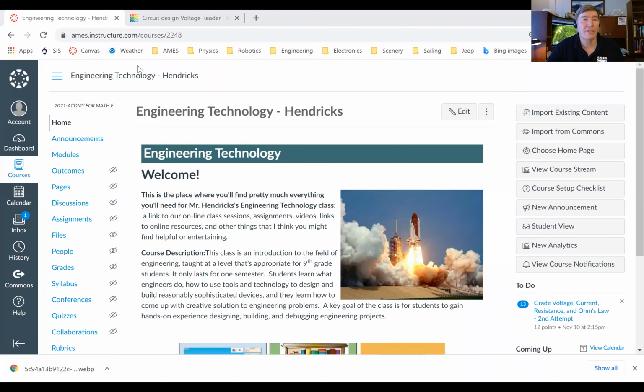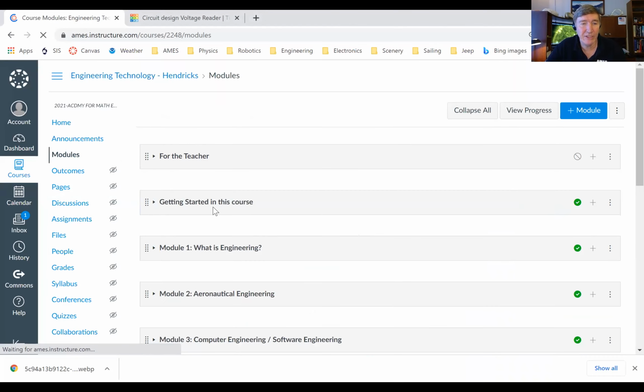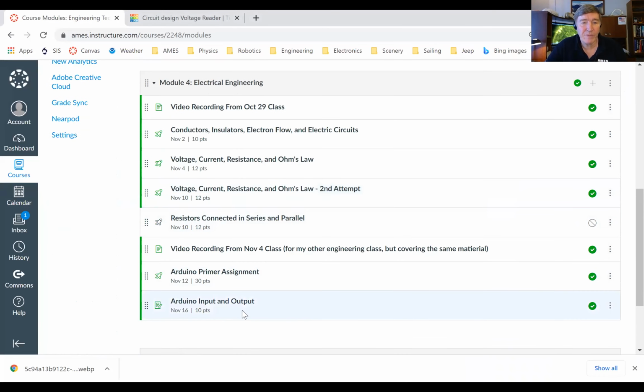Okay, so rather than me telling you in words what I want you to do, let me show you a demo of what I want you to do. If we go to the engineering technology Canvas page and go into modules, you'll see that we have a new assignment now, which will be new next time we meet. And so this is Arduino input and output.